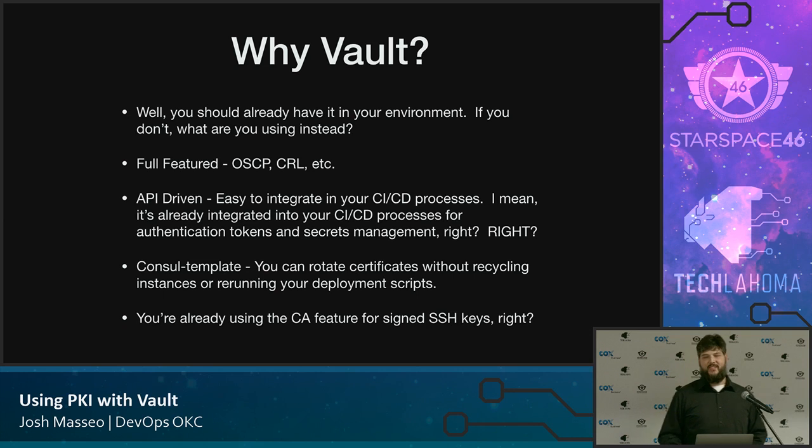So if you need to change certificates, now you probably shouldn't be running your servers for a year, in today's livestock, not pets, world. But if for whatever reason your server's been up too long, you can use Consul template and it will recycle the certificates and then reload the application. So it's a very useful tool for working with configuration data in the Hashi ecosystem.